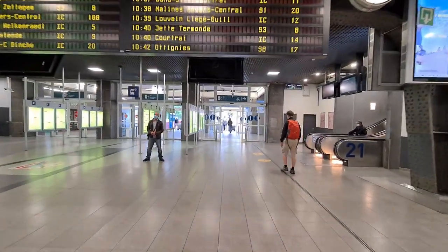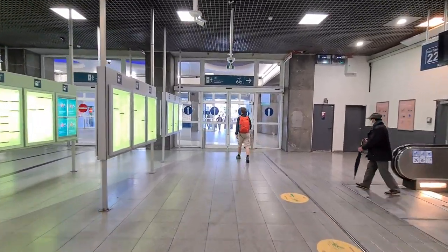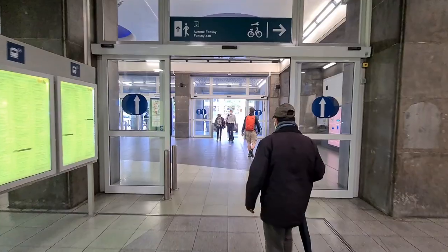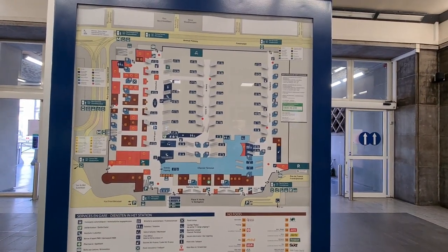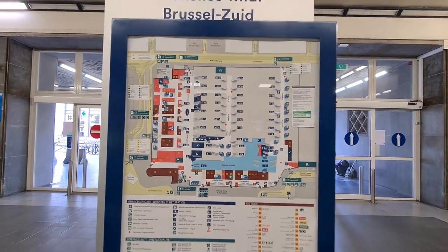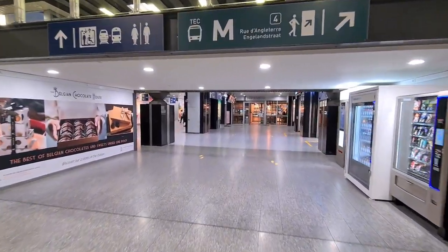When you rather prefer the old school timetables on paper, you can find them as well. For example, here on display on my left, you find these displayed slightly less than the digital departure screens. Throughout the railway station, and especially near the entrance and the exits, you'll find quite a lot of maps of this railway station. The local transport is really well integrated within this railway station.